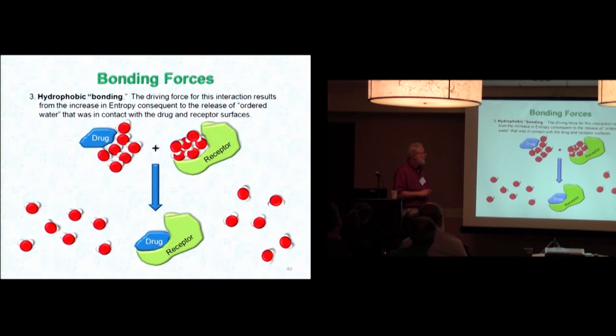Also, people talk about hydrophobic bonding. There is no such thing as hydrophobic bonds. What happens in solution, if you have a lipid-like molecule, LSD, a very hydrophobic molecule, it tends not to be very water soluble. So what does the water do when it comes in contact with that molecule? Because there's no attraction, you get one or two layers of water stacked up around it that are called ordered water, where you have hydrogen bonding. The same thing happens within the receptor, where you get ordered water.